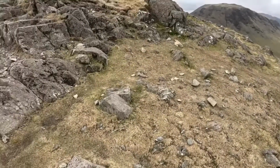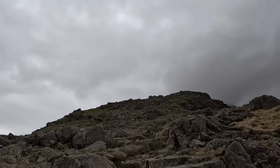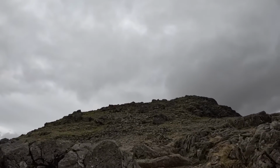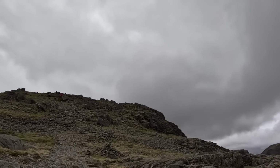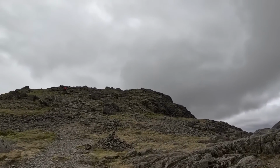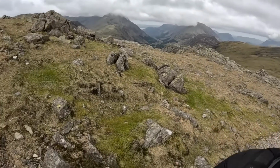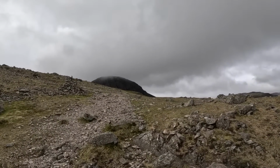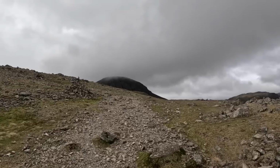We're back to the climby bits, so it's up here. It's pretty steep going up. I think the ascent's something like 170 metres going up, and it is pretty green, so well named. We can see ahead of us all the time Great Gable. It's looking a lot more sinister there on the horizon, just with a little misty top.